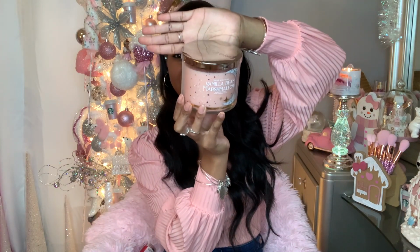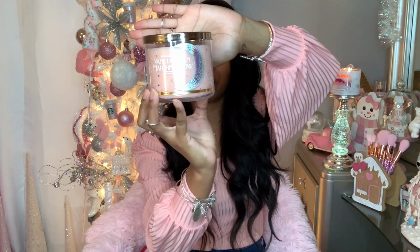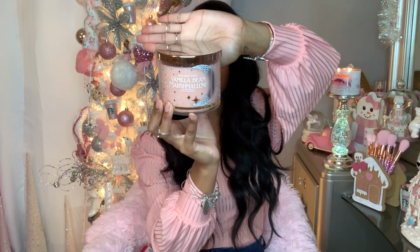It's so pretty. I like this one. I like the packaging. I like the wax color. It smells amazing. It does have that vanilla bean smell to it. I like that. So the scent notes for Vanilla Bean Marshmallow are a comforting vanilla fragrance that evokes the sweetness of homemade marshmallow. Okay, good description.